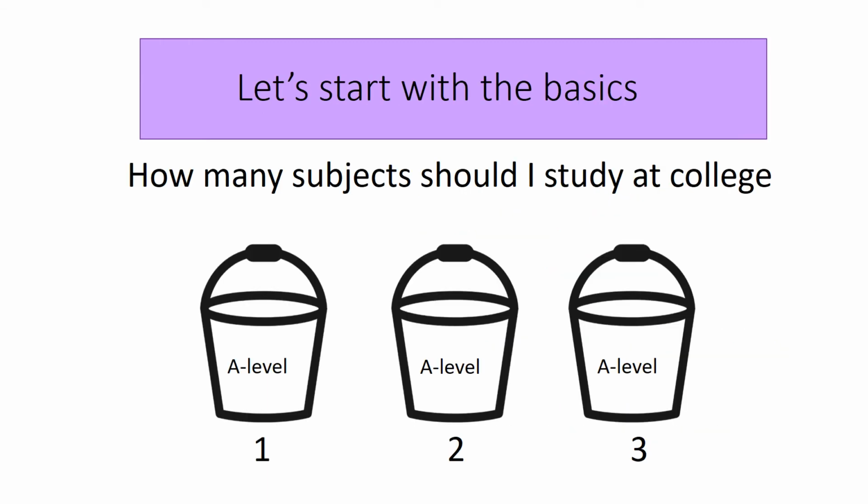Now with A-levels, what you would do is you would do 3. The majority of colleges recommend that you do 3 A-levels. So your 3 buckets are filled. There are a few exceptions: if you're really doing well, so you're getting 8s and 9s across the board, you might opt for 4 A-levels. And there are some that they would require as your 4th. So for example, if you're thinking about studying further maths, they would tend to ask you to do that as your 4th A-level. So if you're struggling with it, you drop it and you keep your main 3.